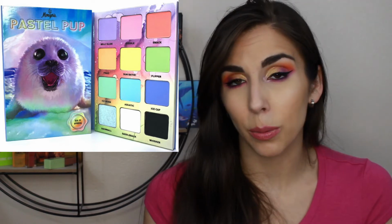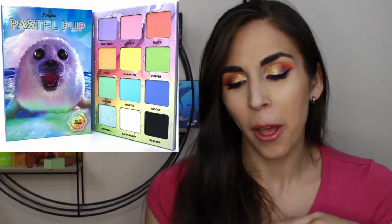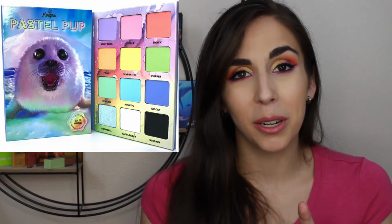Let me know if you like to see eye swatches, and maybe I'll do that. I definitely prefer swatching matte eyeshadows on my eyes than shimmers. They're just a pain to take off. But yeah, this is going to be a fun palette. Let me know if you want to see eye swatches.